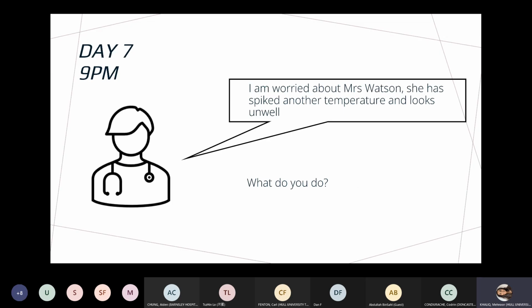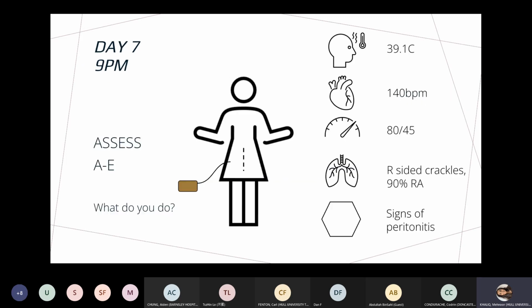So at 9 p.m., let's say that you're on a 10 till 10 shift, you're called to see her again by the nurses who are quite worried about her. They said that she spiked another temp and she looks really unwell. So what are you going to do?